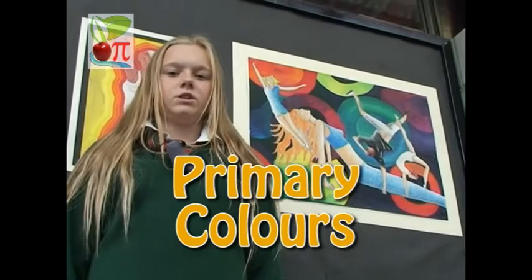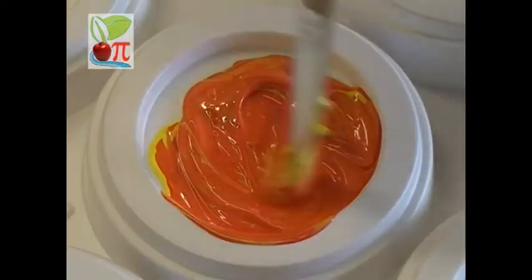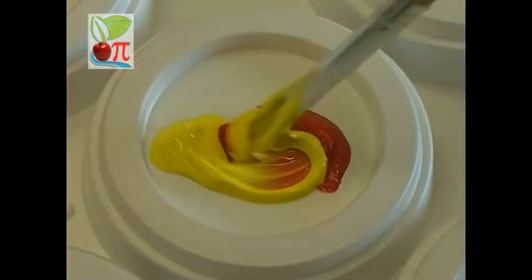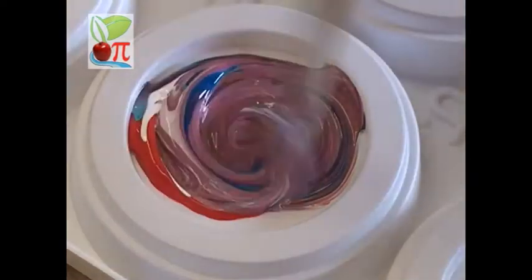During the 1700s, fine art painters formalised the concept that three primary colours were red, yellow and blue, and that by mixing three colours in different proportions, all other colours could be obtained. They produced a colour wheel to show the results of mixing the primary colours to produce the secondary colours: orange, red and yellow; green, yellow and blue; and purple, blue and red. By mixing all three primary colours, a very dark colour, either brown or grey, is achieved.